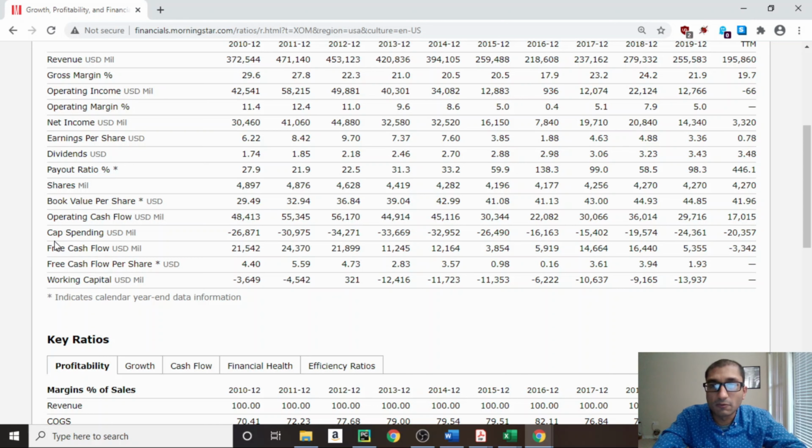Free cash flow is what we get when we subtract capital spending from the operating cash flow. We can see that Exxon's free cash flow has been positive from 2010 all the way through 2019. However, for the trailing 12 months, Exxon's free cash flow is negative.